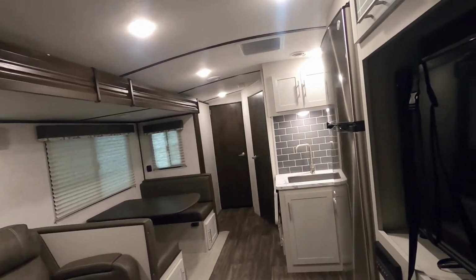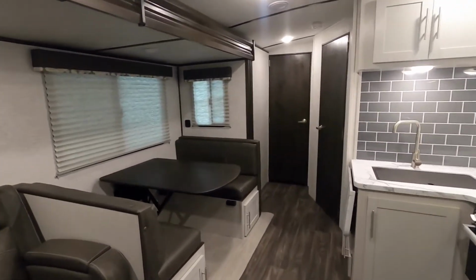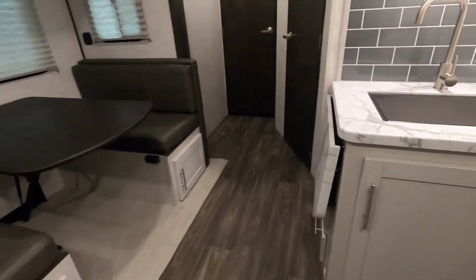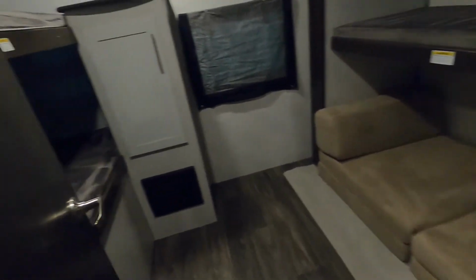So as we start to close up, I like to say doors and drawers. Make sure all doors and drawers are closed, especially this being down. We don't want anything to hinder any slides from coming in. Our bedroom, our bunk area, make sure everything's closed in here. Put away, snug, nice and tight.